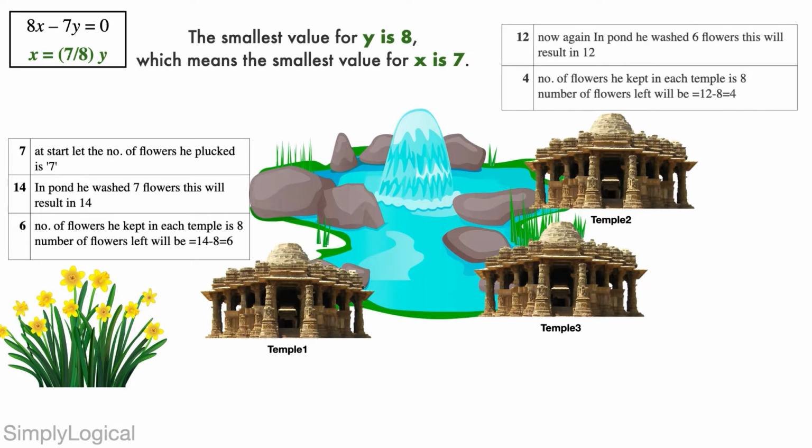Now again in the pond, he washed 6 flowers. That will result in 12 because we already know if anybody would wash the flowers in that pond, the flowers doubled. Also, we know that the number of flowers he kept in each temple is 8. Hence, at temple 2, 8 flowers are kept. After this, the number of flowers left will be 12 minus 8, which is equal to 4.